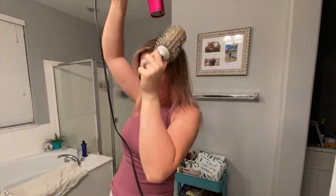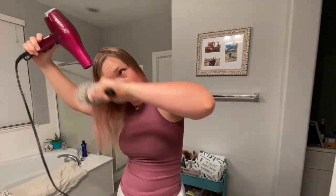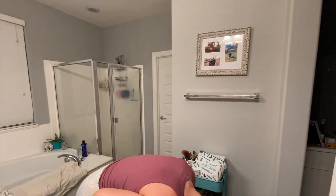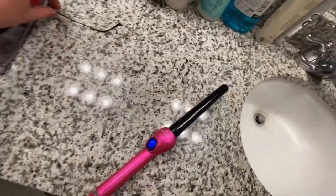So I'm now gonna just blow dry my hair. And as you can see, it is a little bit pink. It was Spirit Week this week. And one of the outfits I chose to wear for Dress Like a Teacher Day was to dress like our PE teacher who has like a purple pink hairdo going on. And so I fully committed and dyed my hair pink. So you can kind of just see what's left of it.